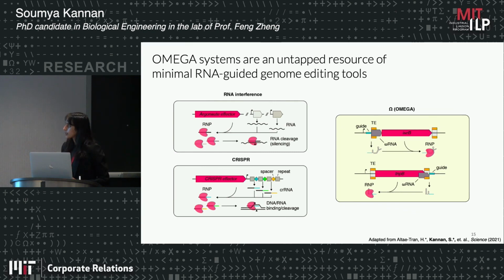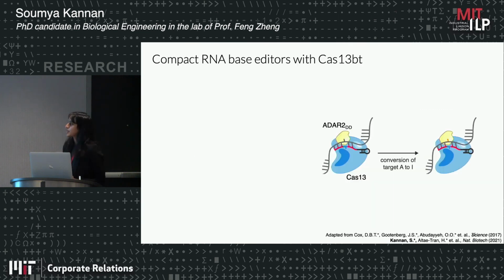But in a more broad sense, this highlights the power of mining natural sequence diversity to overcome engineering problems. And so just to build on this theme, as a final point, I will quickly touch on some similar work studying Cas13 proteins. Cas13, like Cas9, is a CRISPR enzyme, but rather than targeting DNA, it targets RNA substrates using a similar short CRISPR RNA.